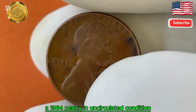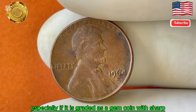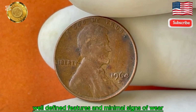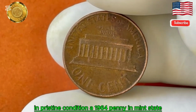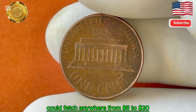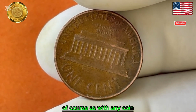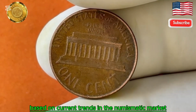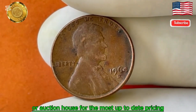A 1964 penny in uncirculated condition can be worth several dollars, especially if it is graded as a gem coin with sharp, well-defined features and minimal signs of wear. For collectors who are focused on obtaining coins in pristine condition, a 1964 penny in mint state could fetch anywhere from $5 to $20, depending on its specific grade and market demand. Of course, as with any coin, the price can fluctuate based on current trends in the numismatic market, and collectors should always consult with a trusted dealer or auction house for the most up-to-date pricing.